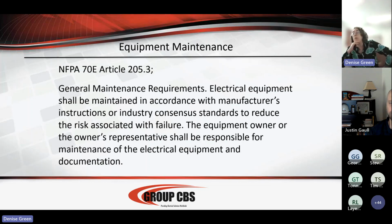The NFPA says equipment must be maintained. So the equipment owner is responsible for documentation that their equipment has been maintained, usually per the OEM's recommendation. The NETA MTS has some guidelines on maintenance requirements if the OEM information isn't available. They have some more generic guidelines on maintenance and record maintenance and equipment maintenance, and then the availability of the records.